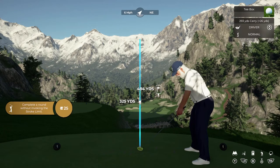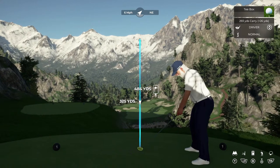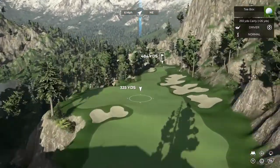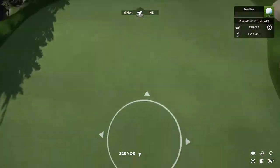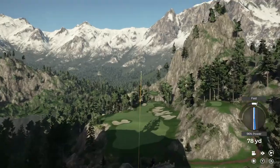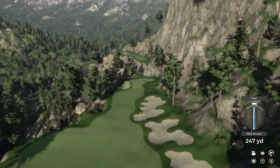And here we are on the first tee, absolutely stunning. I literally feel like I'm in the middle of the Rocky Mountains right now or something like that. Just a beautiful view. Got the bridge in front of us. That's another amazing detail right off the bat. What a tee shot. I'm just going to let her rip with the driver because I just want to get to playing this. This looks like it's going to be a real treat.